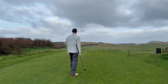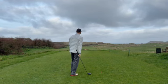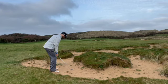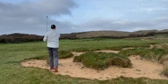For the longer hitters you probably can take this on, but you're going to need to carry about 250 yards to a very narrow fairway. Playing alongside these bunkers will leave you no more than about 150 to 160 yards.